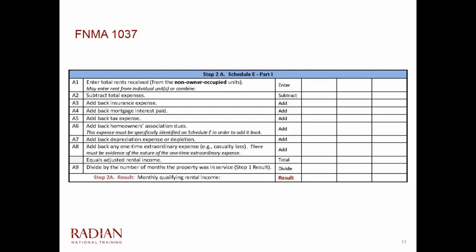So Fannie Mae did create these forms back in 2014, but they were just, I would say, a little late to the party. But the real trigger to have them made was really this depreciation not being on the original form to add it back in. So now it's here, so you can't cheat your customers out of any income.